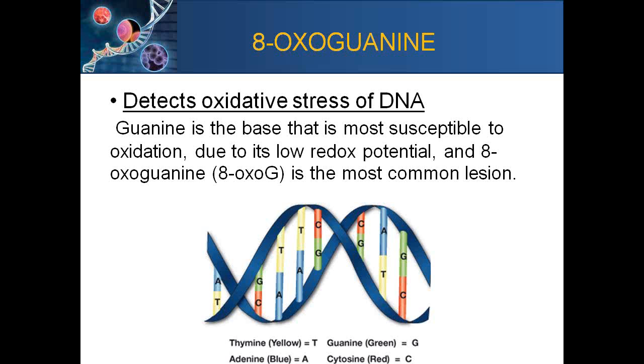Guanine is the base that is most susceptible to oxidation due to its low redox potential. This means its low ability to neutralize free radicals. So 8-oxoguanine is the most common lesion. These characteristics make 8-oxoguanine a good cellular biomarker to indicate the extent of oxidative stress.